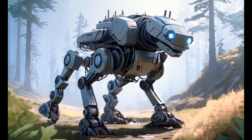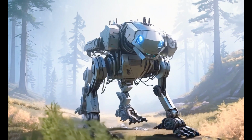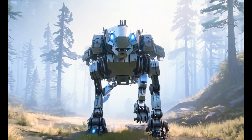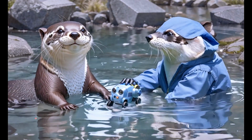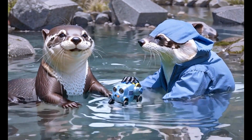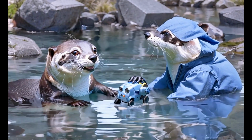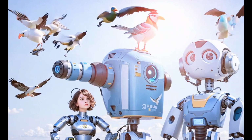The relationship between Roz and the island's inhabitants is beautifully illustrated in a series of montages. Roz playing with otters in a river, birds perching on her shoulders, and deer grazing peacefully around her. The island, once a place of isolation, becomes a community.